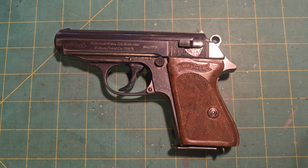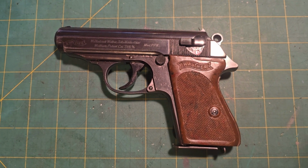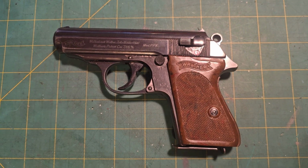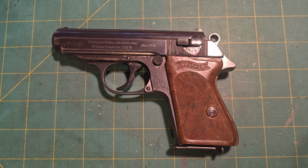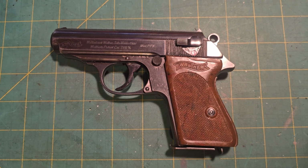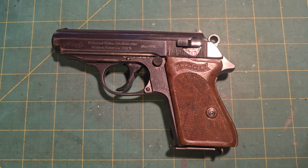I'm your host, Dave, and today we're going to be talking about this Walther PPK, which was courtesy of Delta Airlines. Yes, in a roundabout way, Delta Airlines bought me an original 1941 Walther PPK made in Germany. So let's talk about this pistol and how I acquired it.